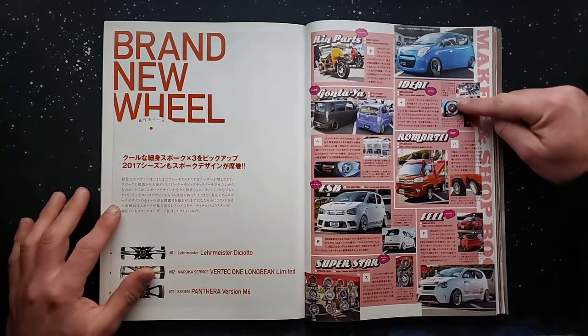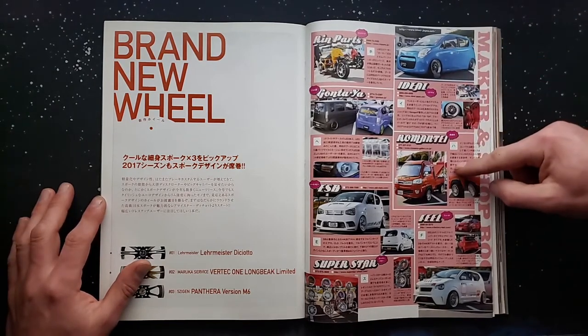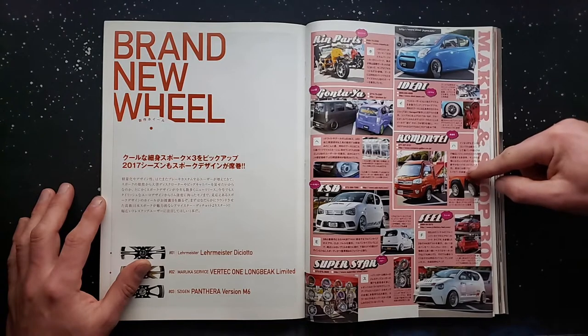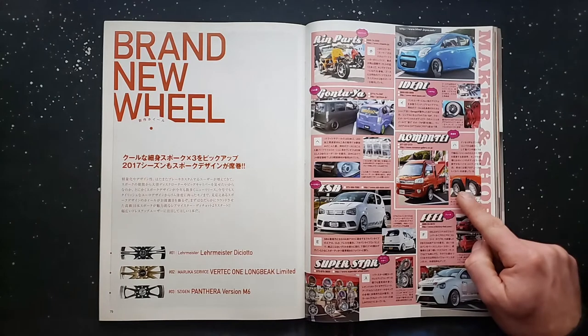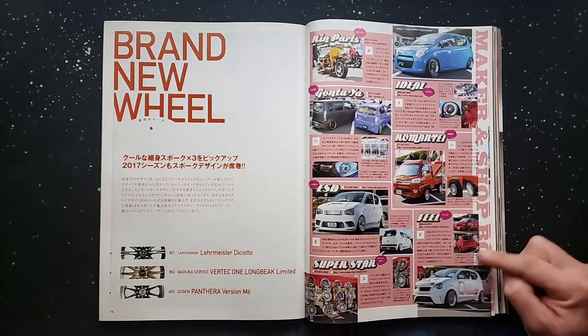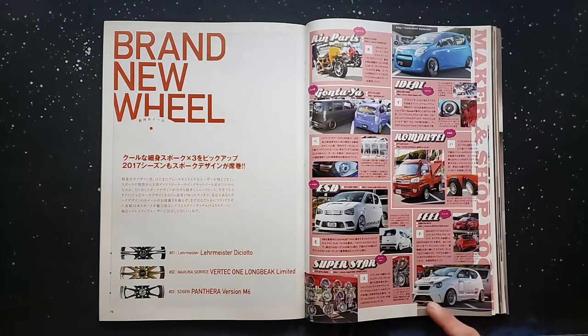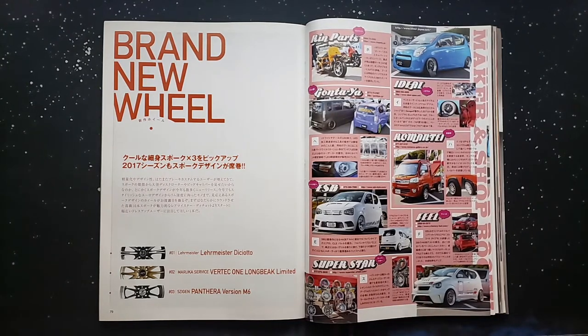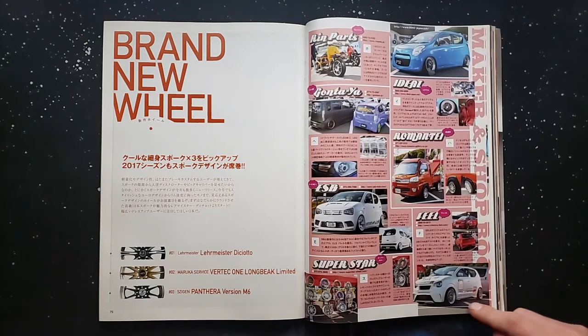Ideal suspension, they do brakes. I know that much. Romanti, not really sure what they do. Looks like they do some sort of overfender for the late model trucks. Feel, never heard of them, but look at that front bumper. That is cool. I'm feeling it. That looks sick. Side skirts look dope too. Yep, that's epic. HA36S, that's what I'm talking about.